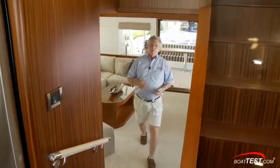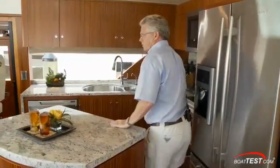Now as we move forward, we come to the Pilothouse deck where we have the galley and the dining area along with the lower helm. Let's take a look at these areas one by one.